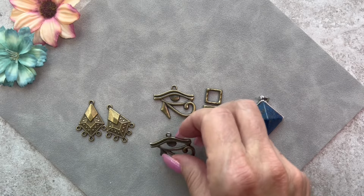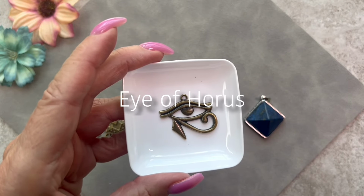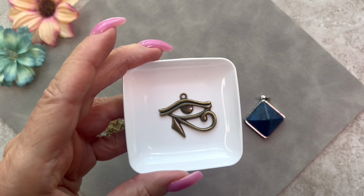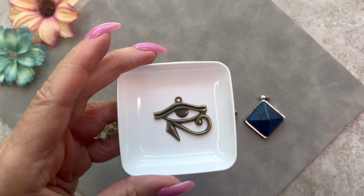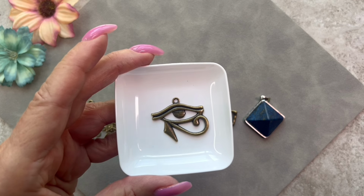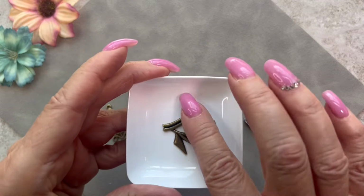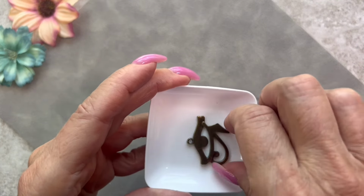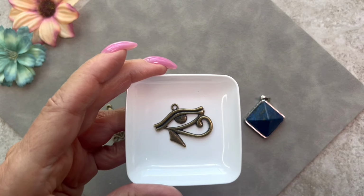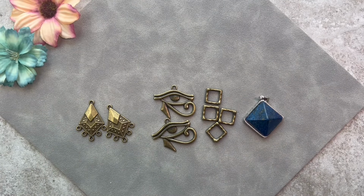Let's take a look at one of these. This is called an Egyptian Eye of Horus. It can be used as a charm or a pendant, but I think I'd probably use it as a pendant because it's pretty big. It measures 30 millimeters across, and this is actually an ancient Egyptian symbol, the Eye of Horus. I think it's pronounced Horus, I'm not sure. But anyway, there's a whole mythical story behind it, and it actually represents well-being, healing, and protection in ancient Egyptian religion. Let me show you the back. There's the back. I really like it. I think it's really unusual, and I like what it represents too, which is why you see it in jewelry very often.